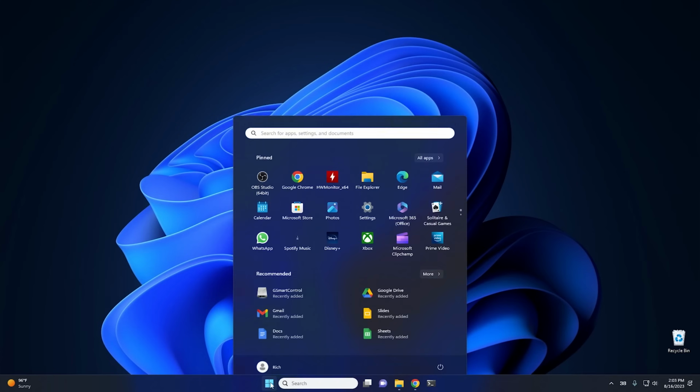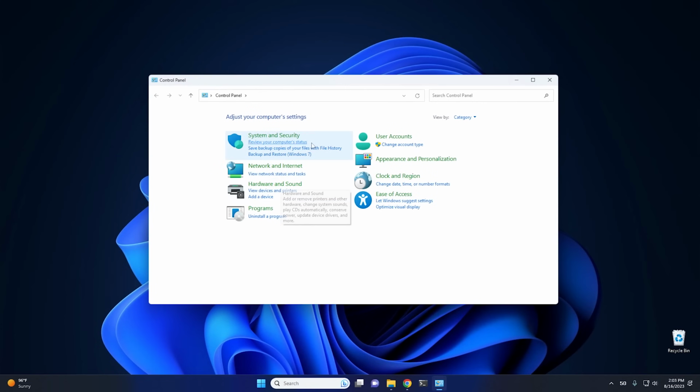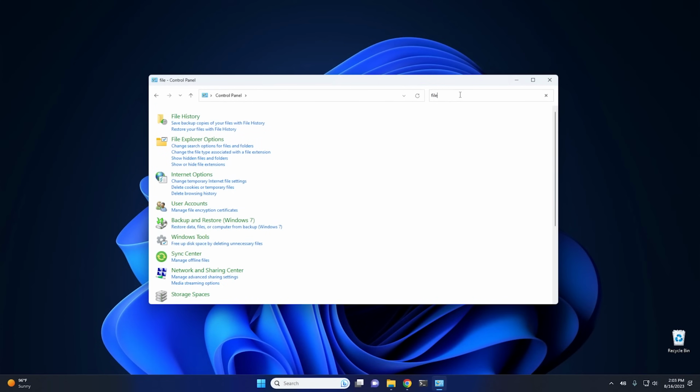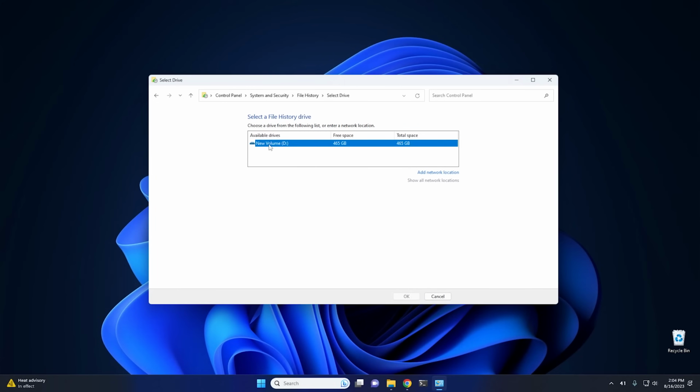Windows 10 and Windows 11 are a little bit different, but let me show you how to do it in Windows 11. Go ahead and click the Start button, search for Control Panel. From Control Panel, in the search up here, you want to search for File History. Then once you find it, go ahead and click on that. Once File History is open, click on Select Drive. And then from there, select the drive that you want to use and hit OK.